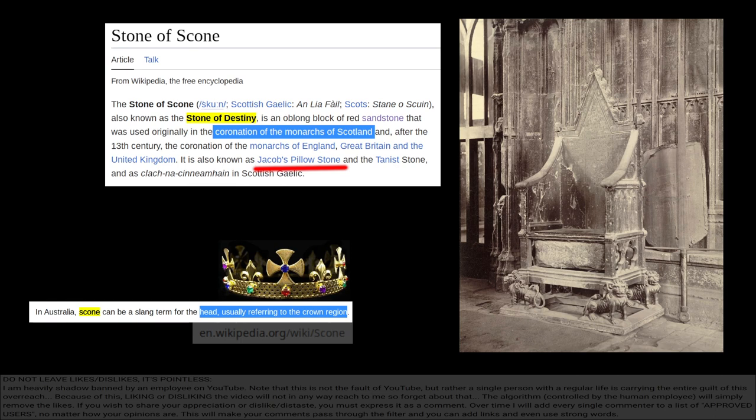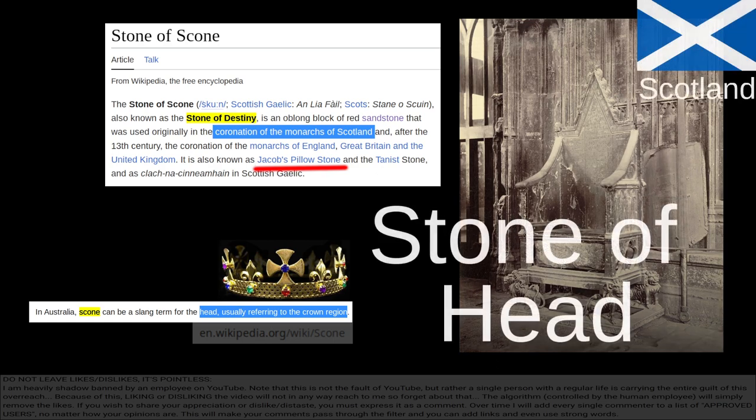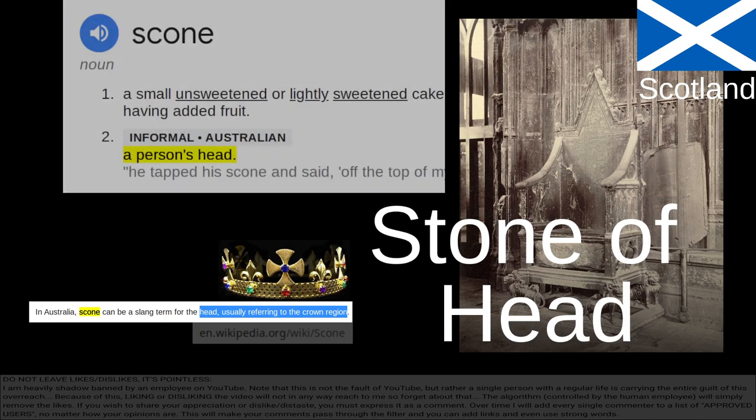Stone of Scone, and you can see coincidentally that scone is a slang term for head, usually referring to the crown region. This is coincidental. Scone in Scotland is, as I understand, a place called Scone. So, you see, these coincidences stack up. Google will also say that scone is a person's head. So you see, stone of the head, already there. Stone of the head, that is the stone pillow of Jacob in his dream, you know.